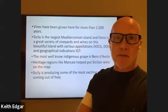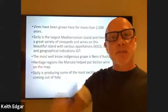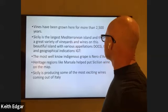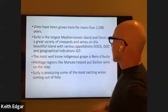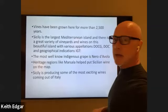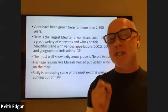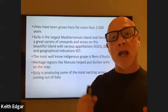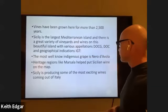Sicily has a lot of influence, not just from Italy, but also from the other side of the Mediterranean, that influenced the wine styles and the grapes growing there. It is the largest island in the Mediterranean Sea and has a great variety of vineyards. Many high quality wines are being produced there. Actually, Sicily is producing some of the new sexy wines coming out of Italy. Some of the most desirable and famous wines coming out of Italy are now coming from Sicily. There's a big demand now for Sicilian wines.